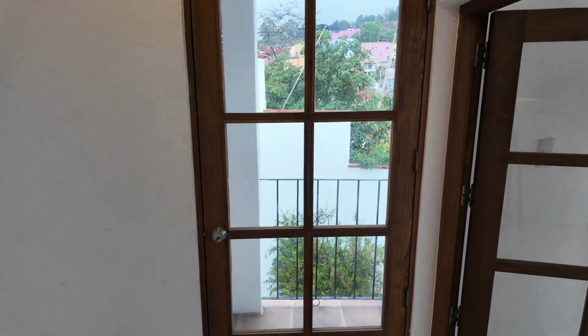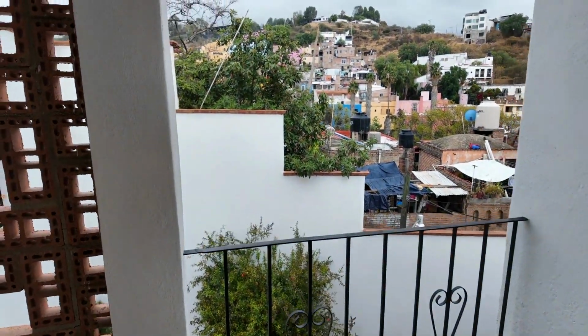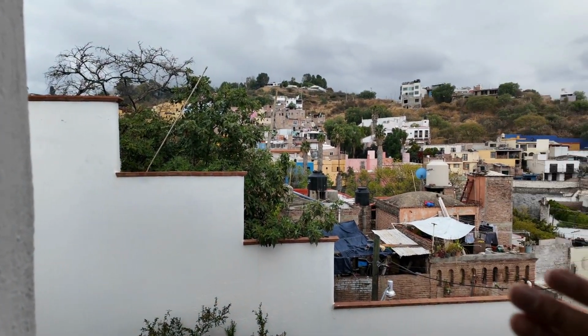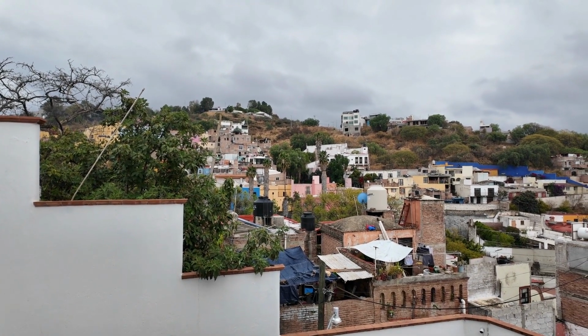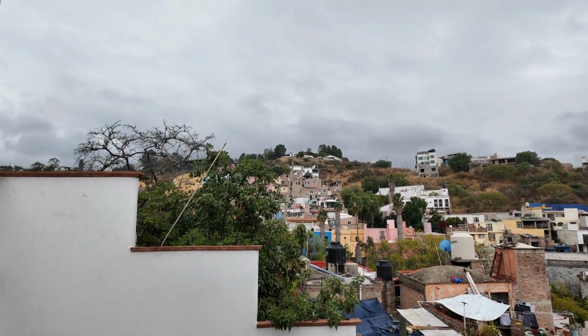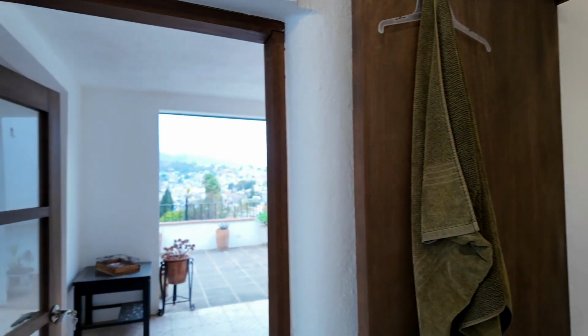This goes out to a balcony, your own balcony if you had this apartment suite. This is more like a suite. Okay, see? The neighbor's house could use a little bit of sprucing up, but you can maybe just put some bamboo or something there for now if you don't like it. But I really like it. I love seeing the contrast of the different textures and colors, and that's Guanajuato. That's what makes Guanajuato beautiful, the diversity and the colors and the textures.